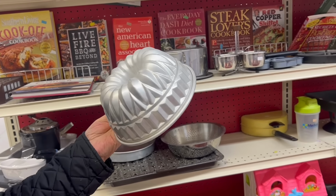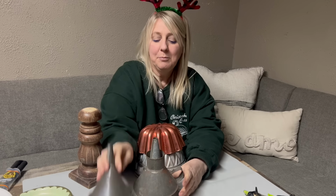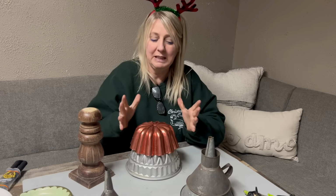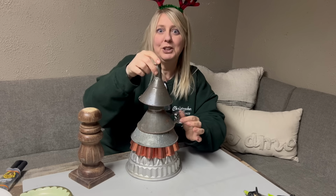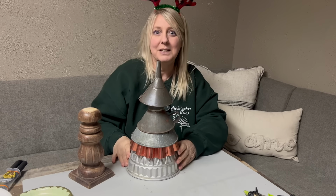Now, originally, I've been talking about this all year long, that I want to make a funnel tree, with a lot of old funnels. But when I picked up this, I thought, oh, this is going to be a great base. And I actually love the variation of colors. So look at this, you guys. This one has a screen, so we're going to have to cut the screen out so it'll fit on top. But look how cute that's going to be. Adorable.